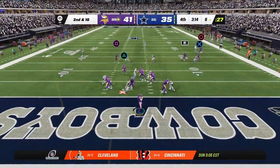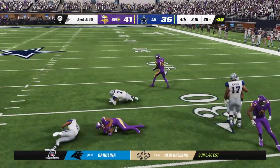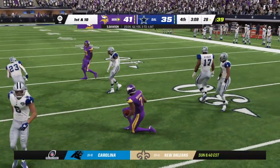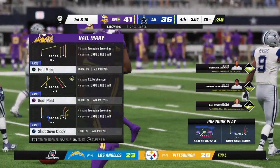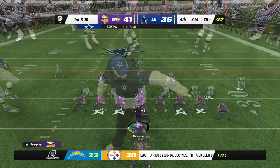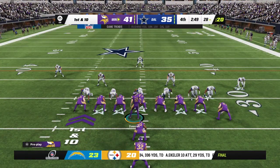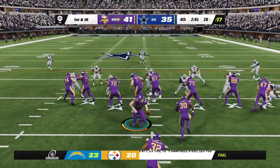He'll try again with the arm here on 2nd down. Going right side here, and that's complete. And they work this out past the 25. A gain there of 21 yards. And these guys certainly are not hiding what their intention is. They're absolutely showing it. They're definitely not going to sit on this lead here in the 4th quarter.